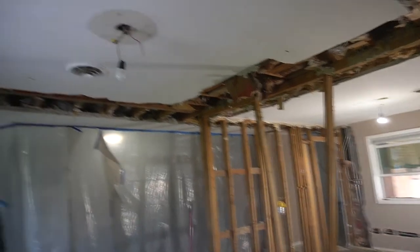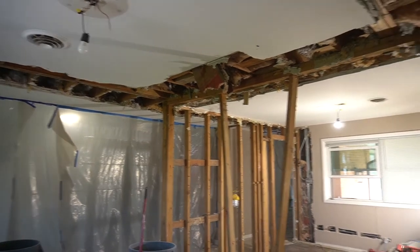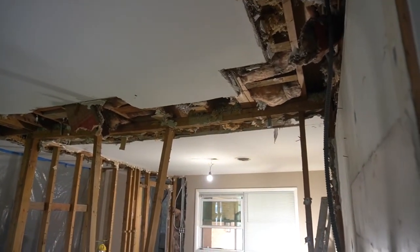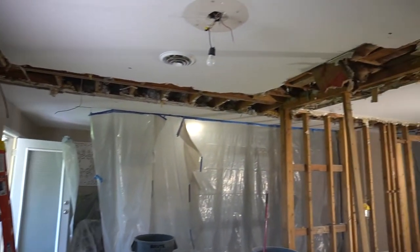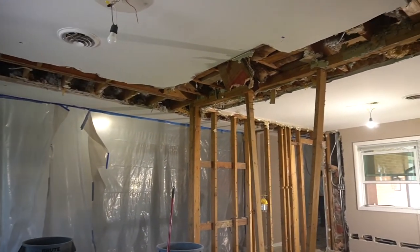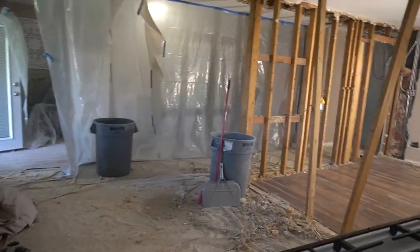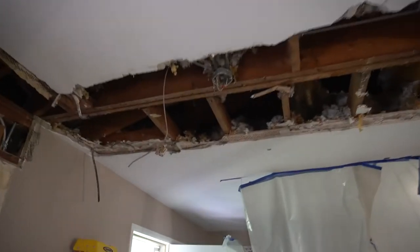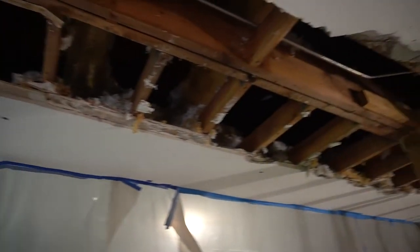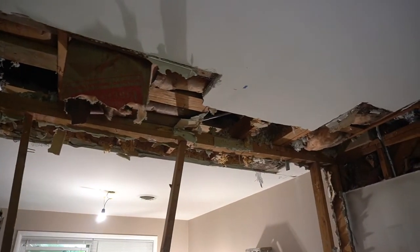Swift update. They knocked everything out of the ceiling going across and this way as well because there are gonna be two different beams. So all you see up there is insulation and wood. Swift update. That's literally right into the attic.